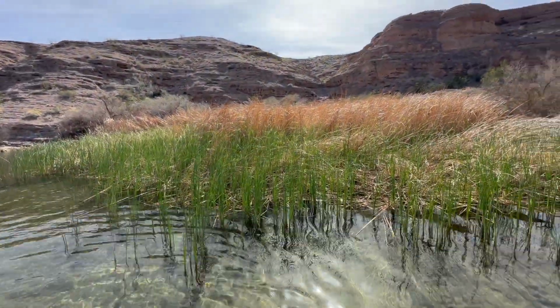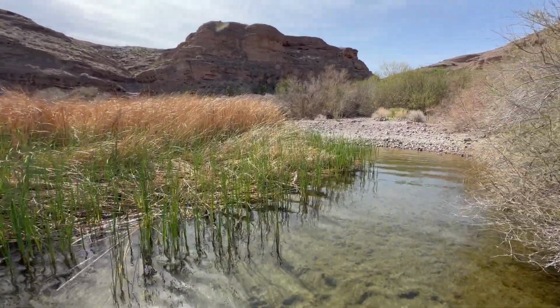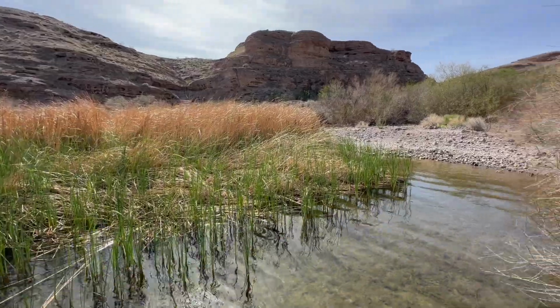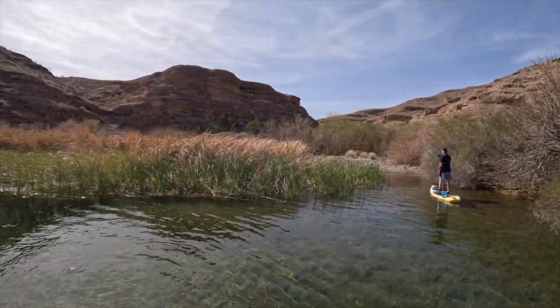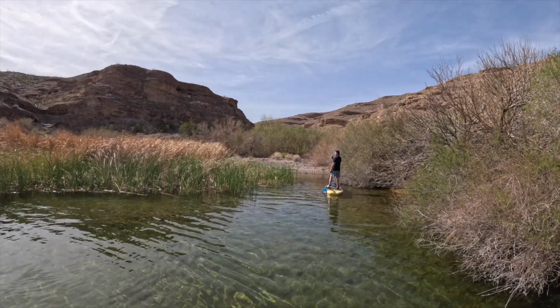Okay, so we're getting close to these reeds and we hear something in the bushes there. Allison thinks it's a duck. I'm calling it an alligator. Oh yeah, there's no alligators here, but something's in there. It's kind of fun to wait for him to come out. There's no alligators here. But we did hear something.